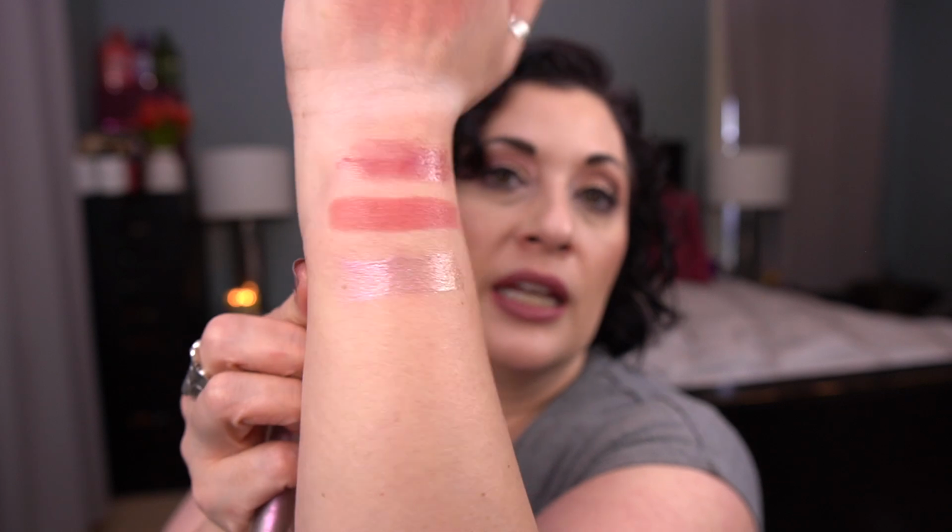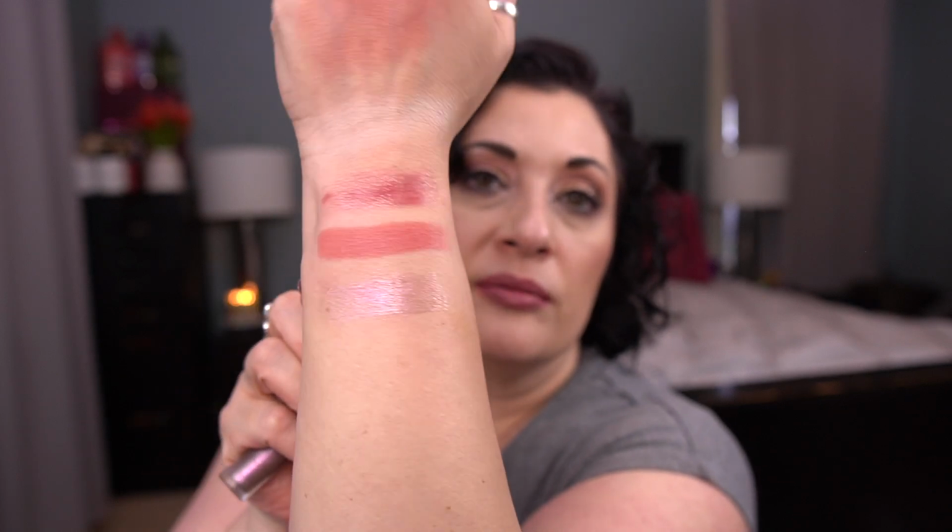I don't know why I'm showing you the doe foot. It's fine. That's why I haven't gotten rid of it, decluttered it, etc. It's a fine lip gloss. And the shade is fine. It's just not, I don't know. It's kind of like that duochrome reflect kind of lip gloss. And I just don't need any more of those in my collection.